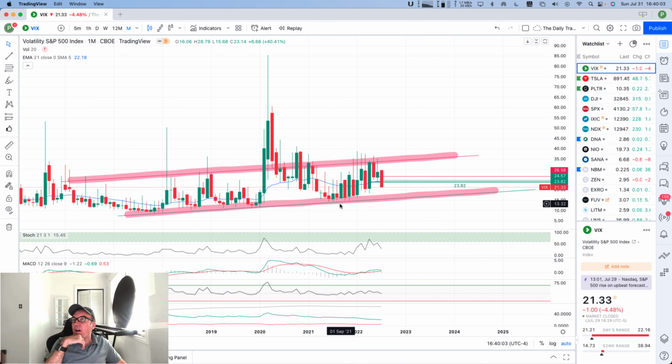So if VIX comes down to 1578, then we are going to have to take a much closer look at it, because there is a support at 1578. And what the support means is that it could go back up. And if it goes back up, the stock market is going to come down. So this is just something that we'll have to keep track of. But we check this every single week.